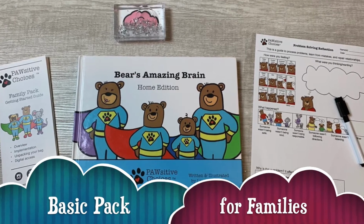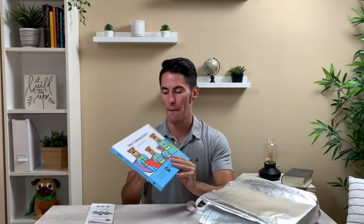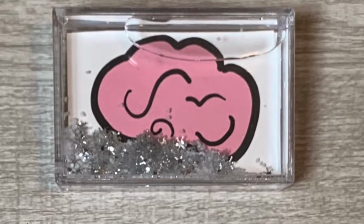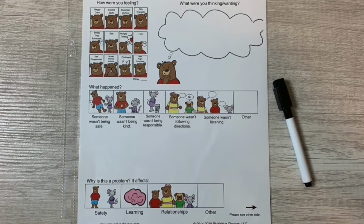First, we're going to look at the basic pack for families. The basic pack comes with the Getting Started guide, as well as Bear's Amazing Brain Home Edition, the PAWsitive Choices Glitter Brain, as well as a problem-solving reflection sheet, and a dry erase marker and an eraser.